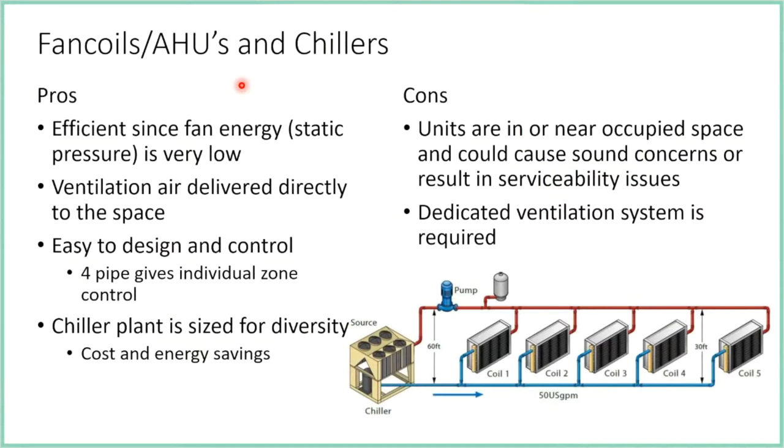It's again very efficient from a fan perspective because each of these air handlers are just managing the load in their space, and so it's a very small amount of static energy and therefore very low fan power. We do get ventilation delivered directly to the space because we will need a dedicated outdoor air system to make sure that happens. And so that's great. It'll go directly to the space, which means we can make sure that they have that exposure to healthy ventilation air. It's fairly easy to design and control if you have a four-pipe system and you have heating and cooling pipes. Each of the coils get both hot and cold water, and as a result, they have the ability to provide heating and cooling to the space.